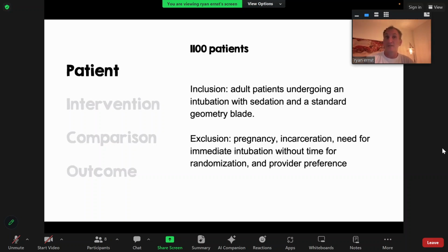Anybody who's tried to intubate with a hyperangulated blade with a bougie has probably realized that that's actually quite tough. You need that hyperangulated stylet in order for that blade to work. But with a standard geometry blade, usually meaning a Macintosh blade, which I'm guessing is what I've seen used at Chorai, and I'm not 100% sure about the other sites.